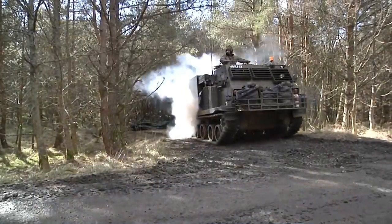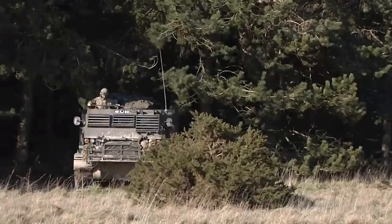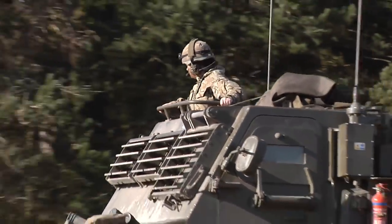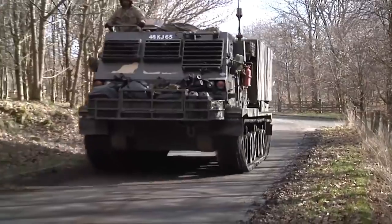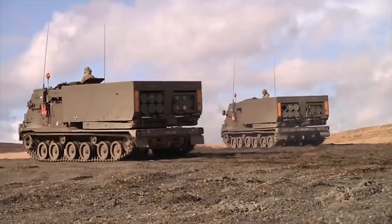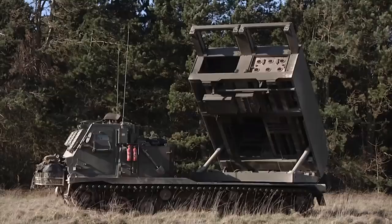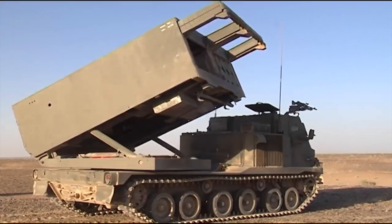MLRS was deployed in support of Operation Iraqi Freedom in March and April of 2003. The US Army fielded the upgraded M270 A1 launchers and the new ATACMS, Quick Reaction Missile System, in February 2011. The US Army placed a $221 million order for the M270 launcher upgrade kits. In May 2011, the Finnish Army placed a $45.3 million order to upgrade its 22 M270 MLRS launchers, and the upgrade enables the launchers to fire the GPS-guided munitions.